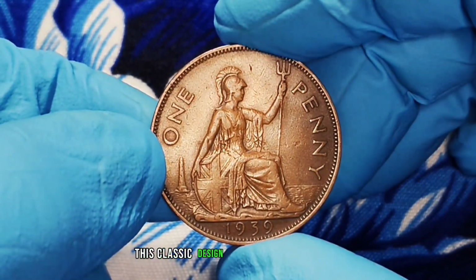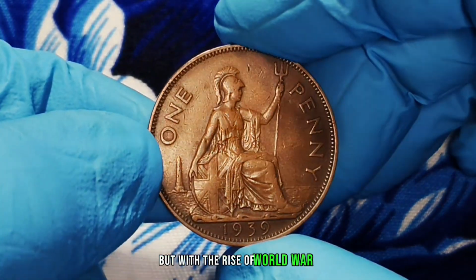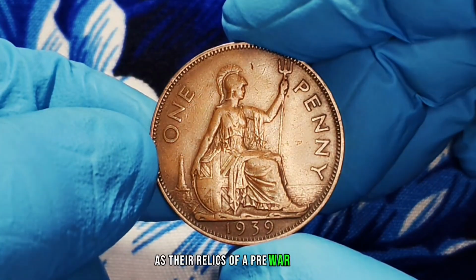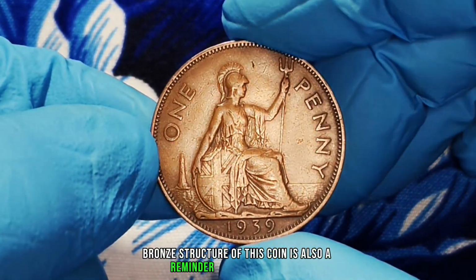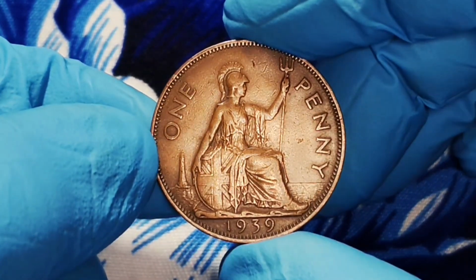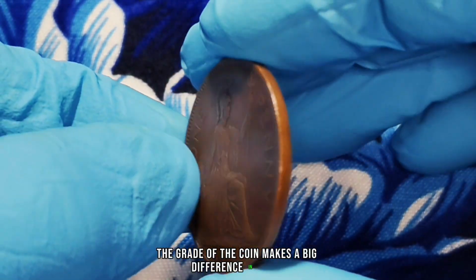This classic design for the penny actually dates back to 1860, but with the rise of World War II, these pennies have become more valuable, as they're relics of a pre-war world. The large bronze structure of this coin is also a reminder of the time before coins were downsized in the mid-20th century. Now, when it comes to condition, the grade of the coin makes a big difference in value.